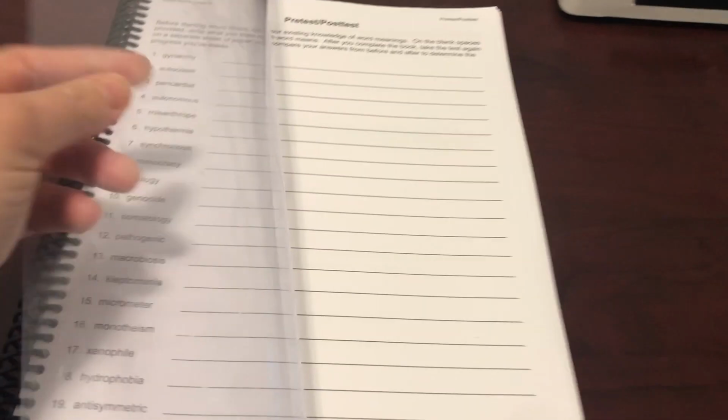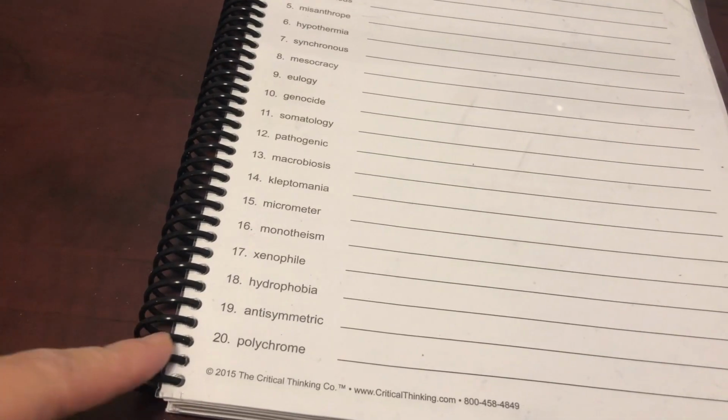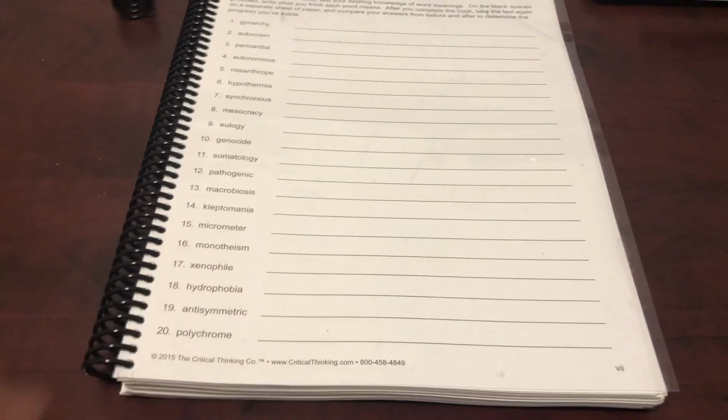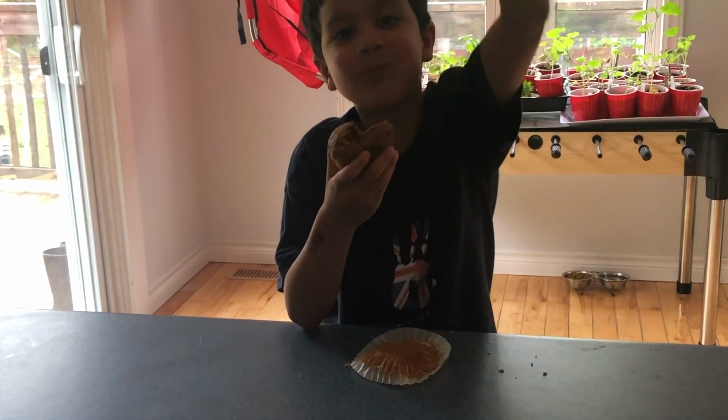All done. I just reuse these covers, and I reuse the coils as much as possible. This was a new one, but that is done and ready for one of my boys. How's the muffin? Delicious? You good.